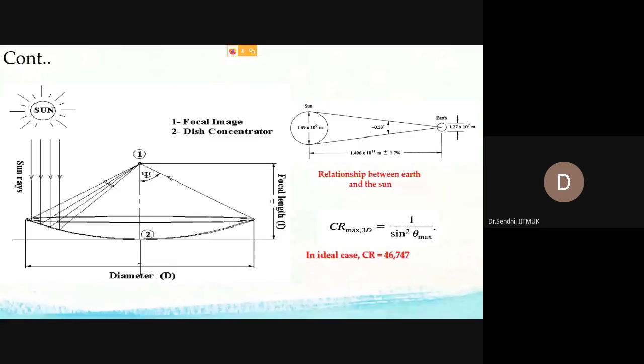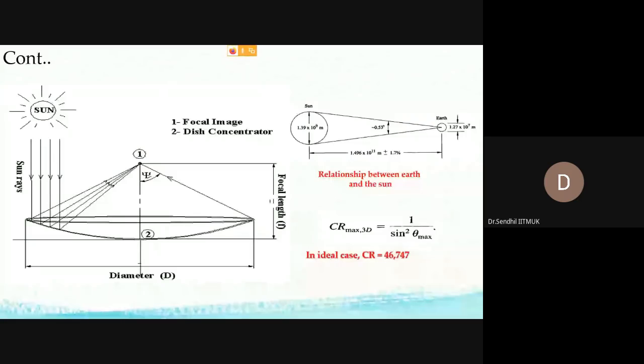And then the other one is rim angle. Rim angle is very important here. What type of solar dish you are using can be predicted from the rim angle only. So psi is the rim angle. The rim angle means the angle between the extreme rays and the optical axis. That is called the rim angle. Here you can see that rim angle. This is the rim angle actually. And then focal length, and of course the diameter of the dish, this is the diameter actually. So these are the terminologies involved in the solar parabolic dish.